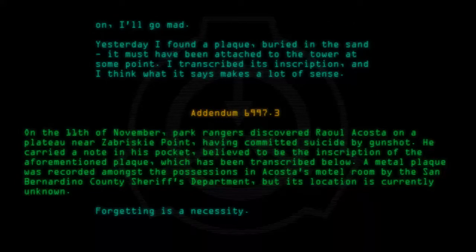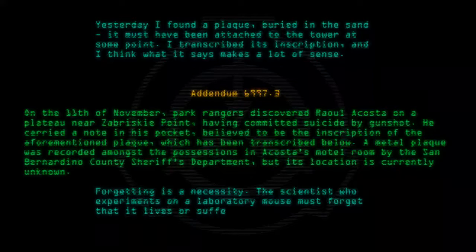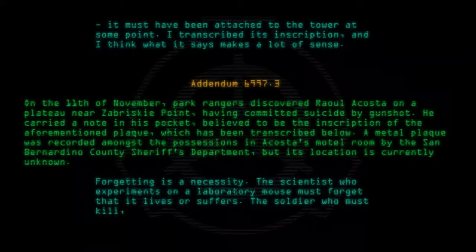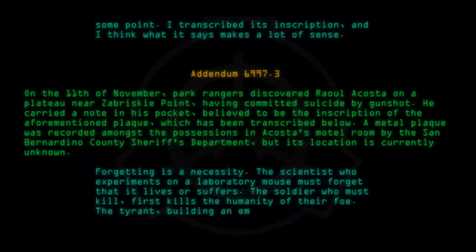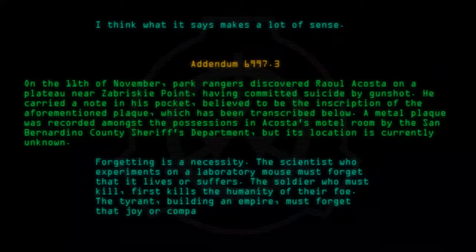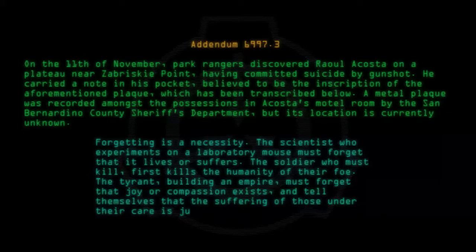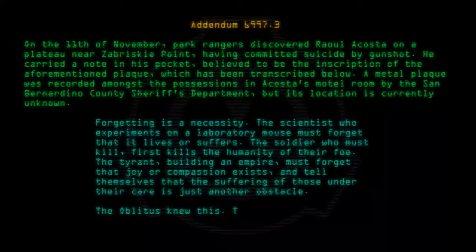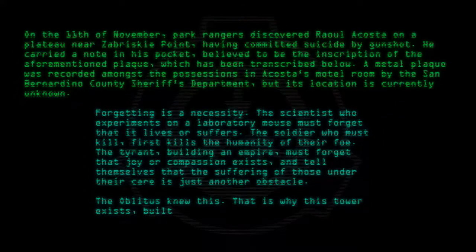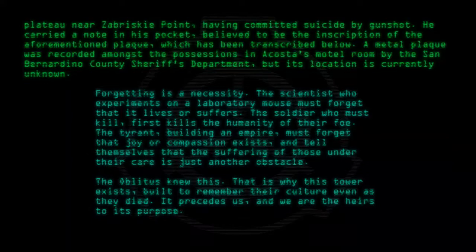Forgetting is a necessity. The scientist who experiments on a laboratory mouse must forget that it lives or suffers. The soldier who must kill first kills the humanity of their foe. The tyrant, building an empire, must forget that joy or compassion exists, and tell themselves that the suffering of those under their care is just another obstacle. The Oblitus knew this. That is why this tower exists, built to remember their culture even as they died. It precedes us, and we are the heirs to its purpose.